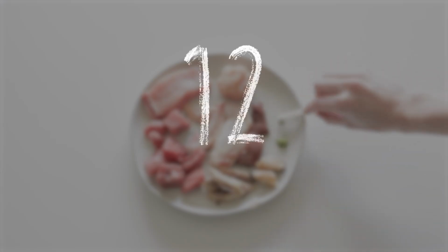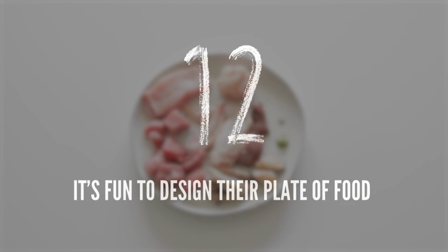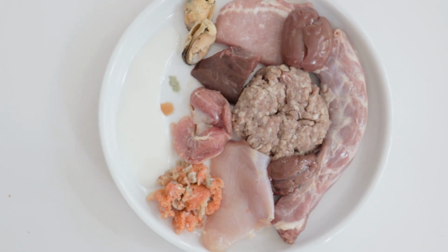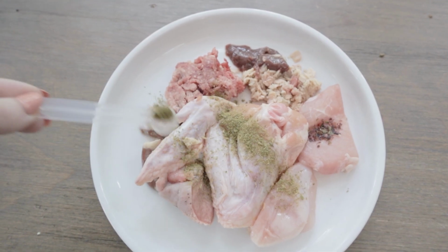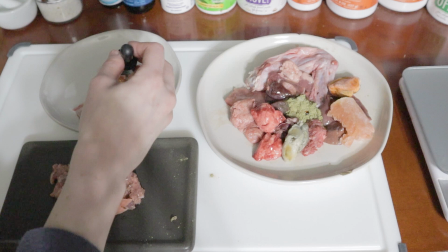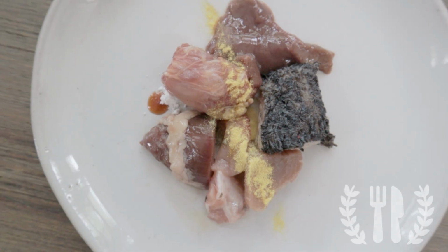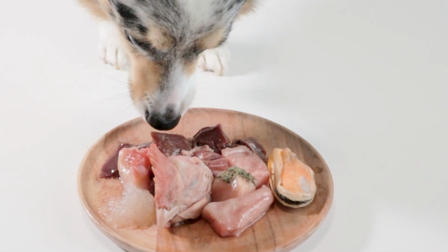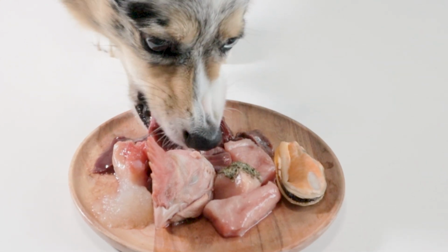Number 12, it's fun designing their plate of food. One of the most enjoyable aspects of raw feeding, in my opinion, is making their meal look pretty before feeding it. At mealtime, my inner chef comes out and I'm suddenly designing a Michelin star dish. Of course, my pets don't care about this, but I have fun doing it.